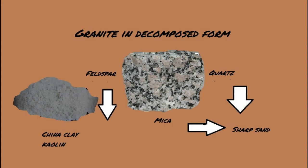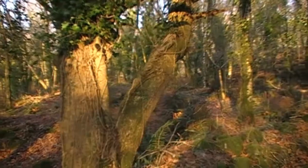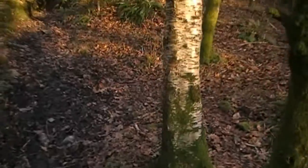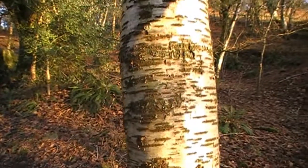Sharp sand we use today is a byproduct of the china clay industry. It's amazing how nature takes over, and in a process of 50 years or so, a woodland has grown here. It's good to see deciduous wood like this silver birch, but other species seem to be establishing themselves as well.